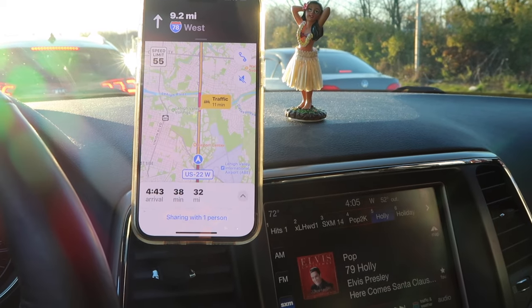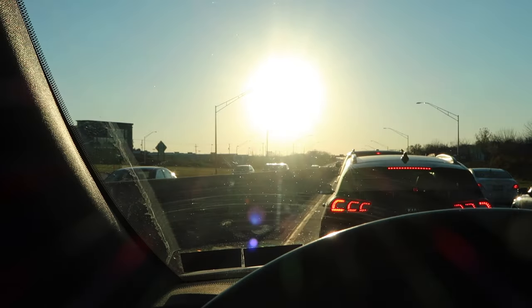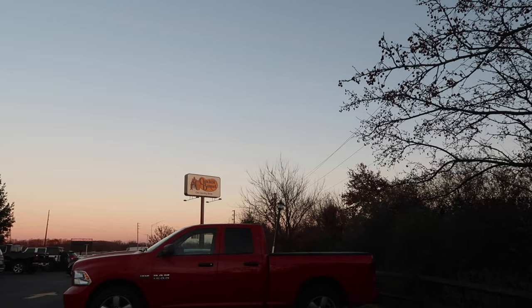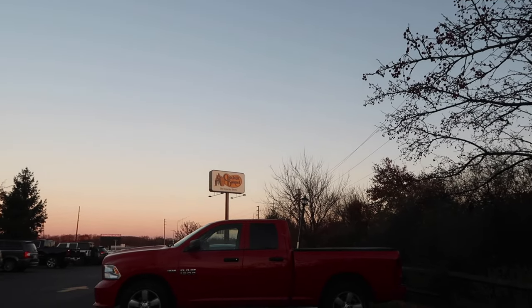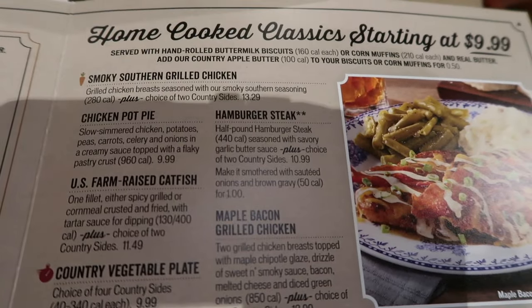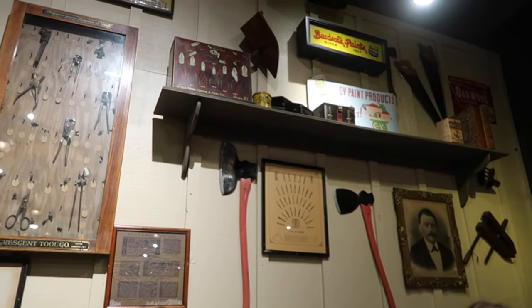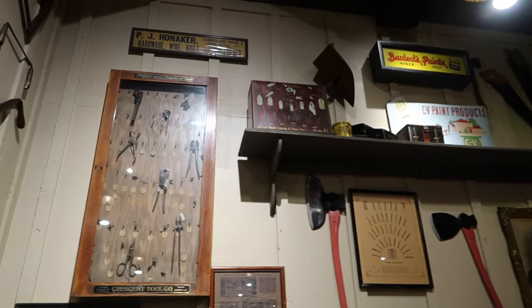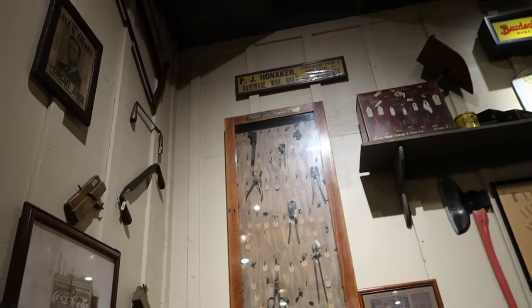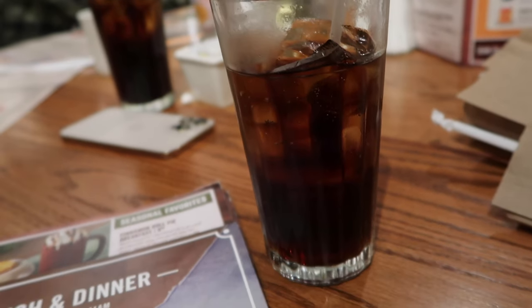So what happened first? We hit massive amounts of traffic. If you live in PA and you are aware of Route 22, you know the headache, but we eventually got there. We got to Cracker Barrel, and it's always such a fun time going with everybody, all the kids. I ordered the hamburger steak with the garlic butter sauce. This seemed to be the best option online when people were talking about it, and I got broccoli as my side, and I also got a side salad, which was delicious, along with a Coke Zero. You gotta do Coke Zero at a restaurant.